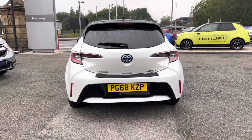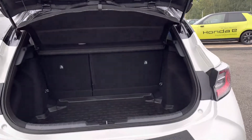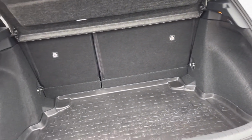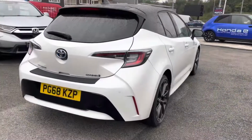As we move around to the rear of the vehicle, you will find your rear parking sensors along with plenty of space in your boot area. Ideal for all those day-to-day items, including several shopping bags or small suitcases. You do of course have your fitted parcel shelf just above there.